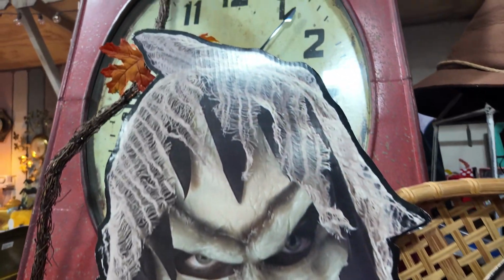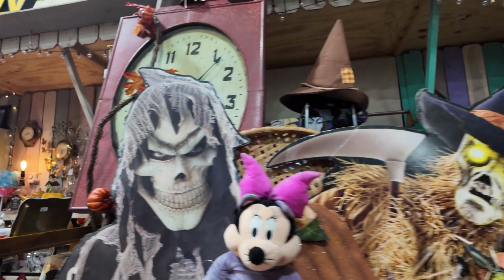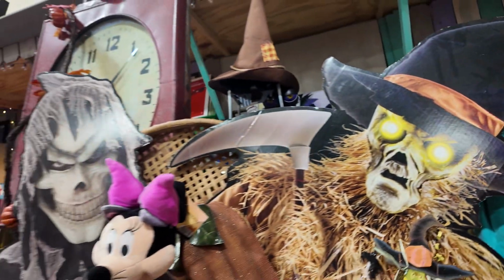Spooky cutouts. Yeah. These are kind of cool. Yeah, and this is the kind of mall where you'd want to come throughout the whole year because they change it up.